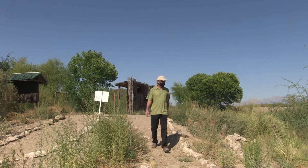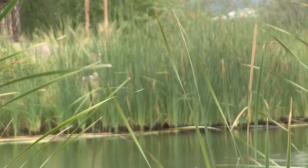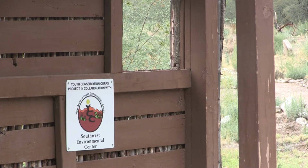You wouldn't know it just by my surroundings, but we're actually standing in Las Cruces. Water loss in the area has put wetlands in danger in recent years, which is why some have taken efforts into their own hands. People like Kevin Bixby, the executive director of the Southwest Environmental Center, who has worked with his team to create the La Mancha wetland through restoration projects.